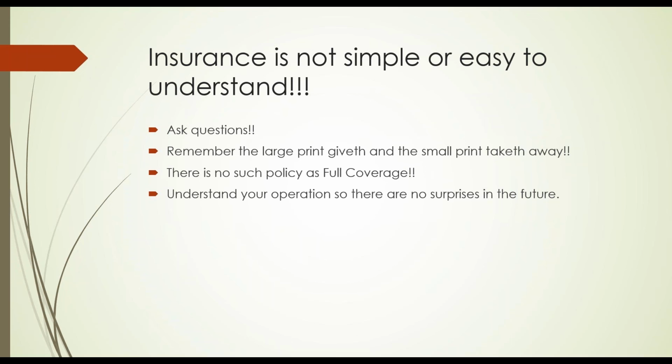So I'm asking everyone, please, it's a very important part of the economics of your farm operation to take care of in case of a loss, but you need to know what is covered and what is not covered. Are there any questions?